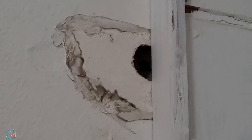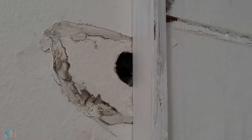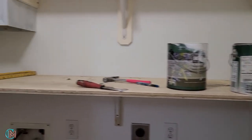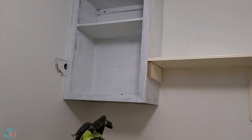I'm waiting for my handyman to get here today. He's gonna plug up that hole and fix it today so that hole won't be there. This is where we're at. Cabinet is up. Put the door on.